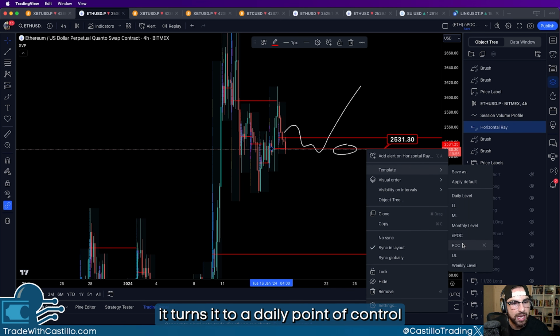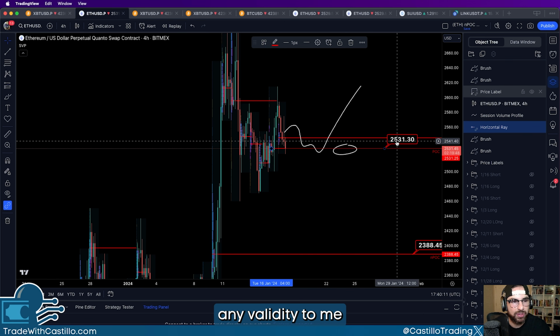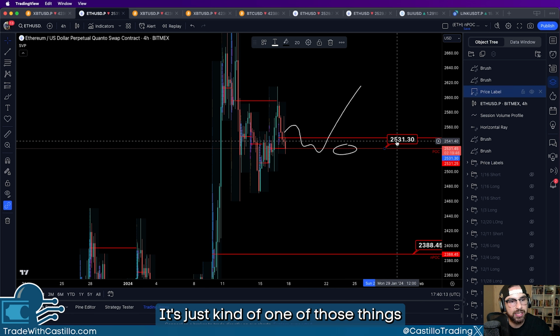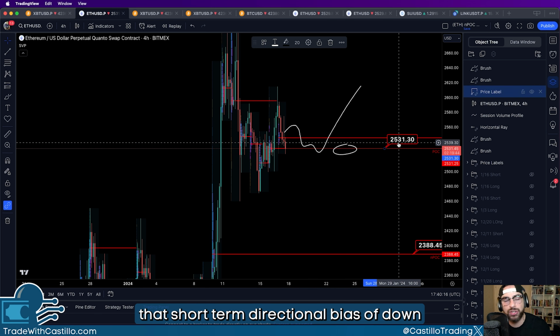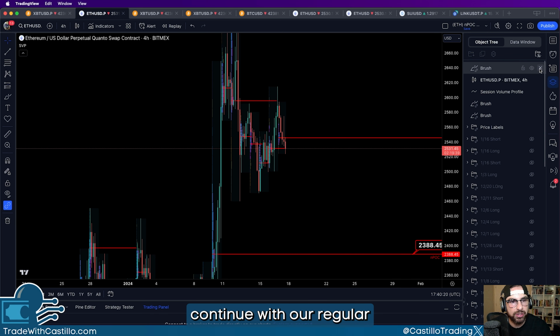It turns it into a daily point of control. But since it was a print yesterday and it closed out within a couple of hours, it really does not have any validity to me. It's just one of those things that gave us that short-term directional bias of down. It closed out, and then we can continue with our regular nPOC prints.